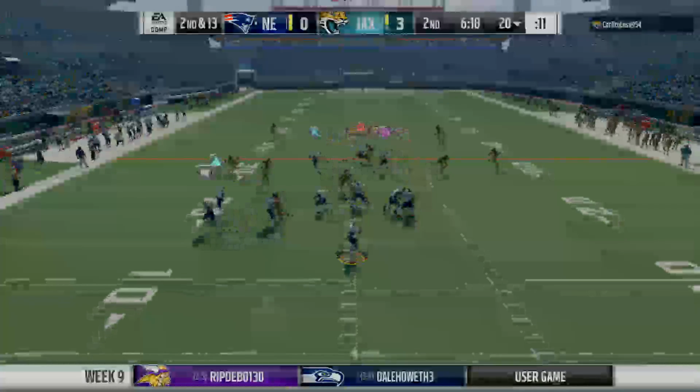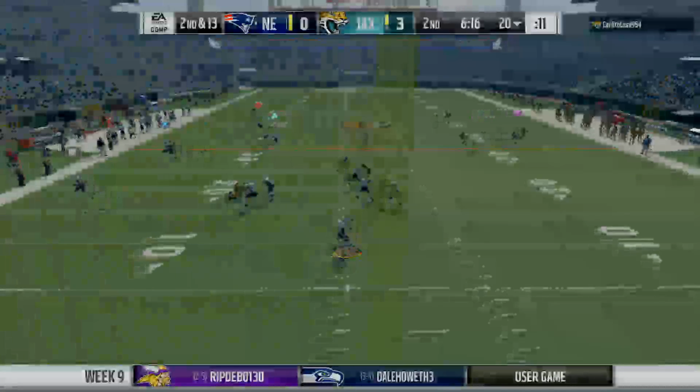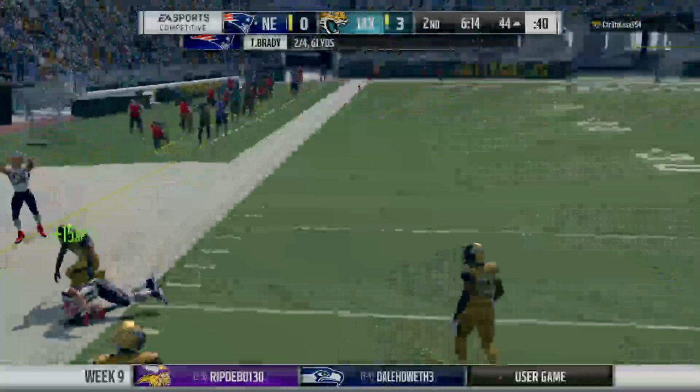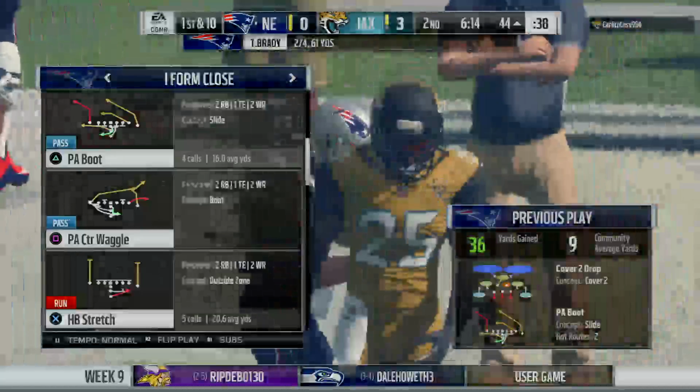On second down, here's Brady. He's going to look deep for Edelman. He's got a man, complete. That one goes for 36 yards.